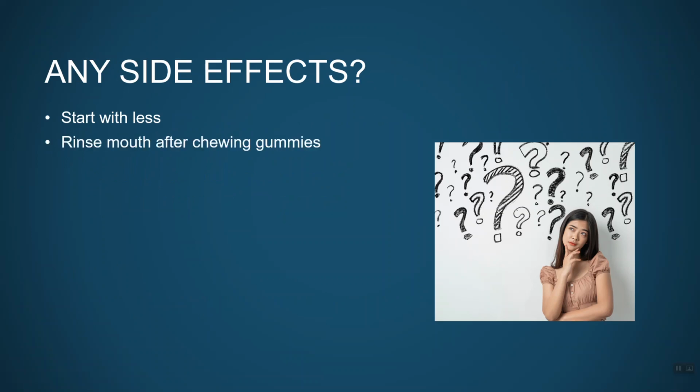Rinse your mouth out after chewing the gummies, because remember, the gummies have acetic acid, vinegar. Vinegar is an acid, acetic acid. So we want to minimize the effect of the acid eroding the enamel of your teeth. Same thing is true if you're drinking the vinegar. Rinse your mouth out afterwards.